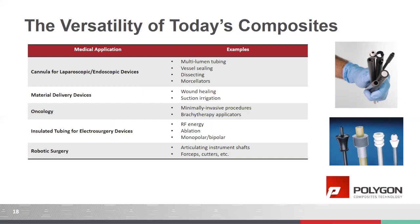When looking at composites today, their versatility allows for use in numerous applications, such as prosthetic limbs, orthopedic fixation, and of course, surgical devices. As mentioned before, the focus today is on continuous fiber thermoset composites and how they can be applied in minimally invasive surgical devices.